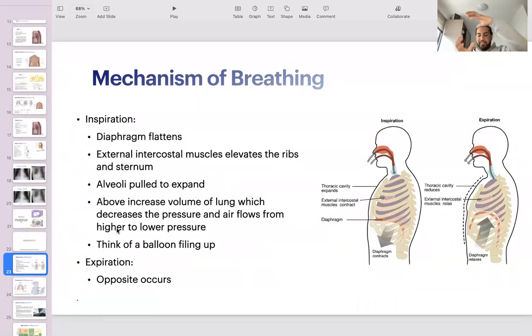and it inflating. So the diaphragm helps. The diaphragm comes down and flattens to allow for expansion at the bottom. And the external intercostal muscles pull up your ribs to expand it like that. So the diaphragm pulls it down and that pulls it up like that to increase the volume of the lung.